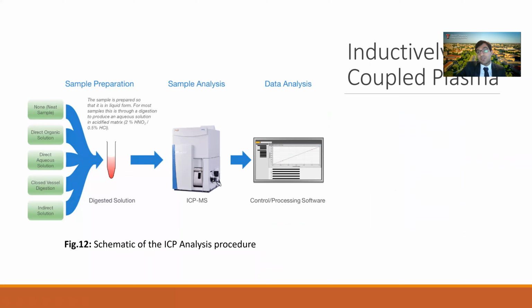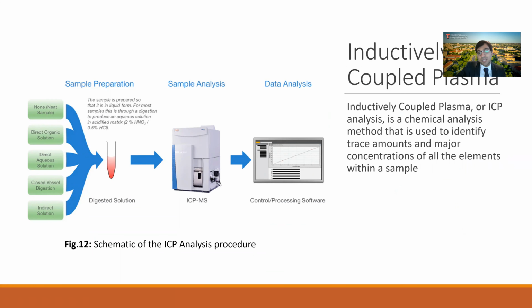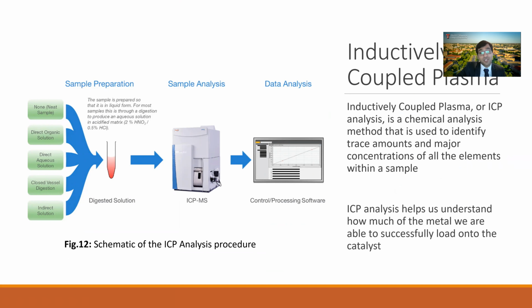Next, we do what's called inductively coupled plasma, or an ICP analysis. It's a chemical analysis method that is used to identify the amounts and concentrations of all the elements within a sample. Here, this helps us understand how much of this metal we are able to successfully load onto the catalyst. Our synthesis of the catalyst does involve high temperatures, and so at times, some of the metals that we are trying to put into the catalyst actually evaporate or volatilize. So an ICP analysis is to compare the actual loadings to what we expect. We can start off, say, weighing out 3.5 grams, but have noticed that only about a gram made it onto the actual catalyst.